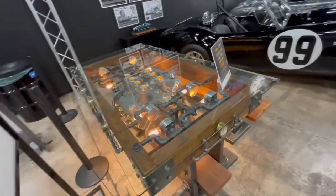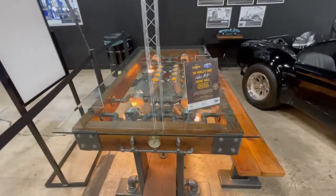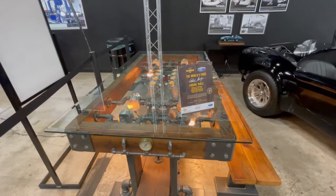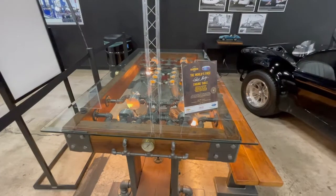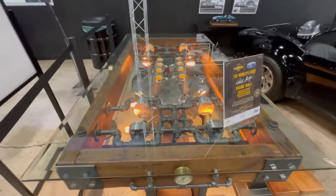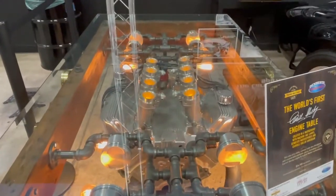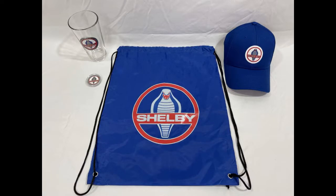This is a one-of-a-kind, world's first Carroll Shelby engine table. It has a 427 FE Carroll Shelby engine and lighted Weber carburetors. It can be yours for $24,900. I chose to do the $49 VIP guided tour that included this VIP pack.